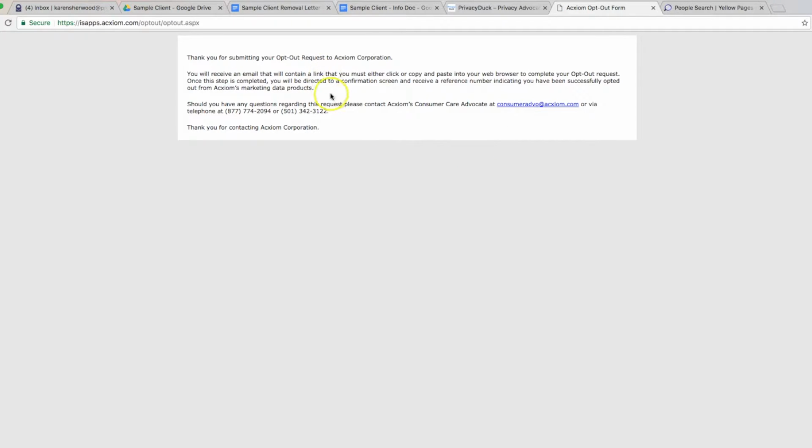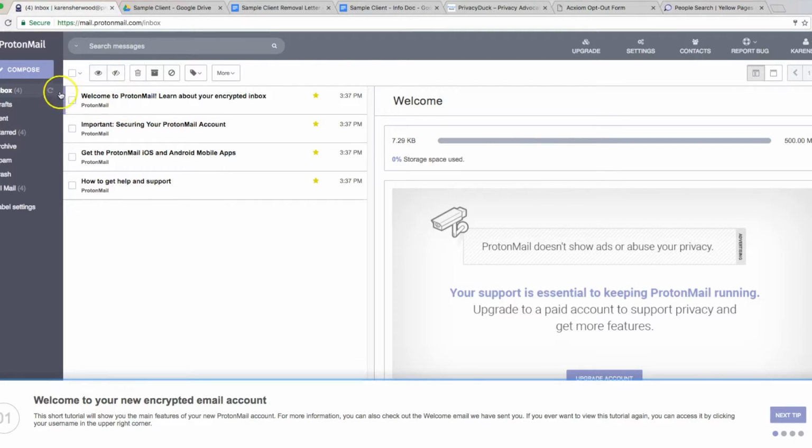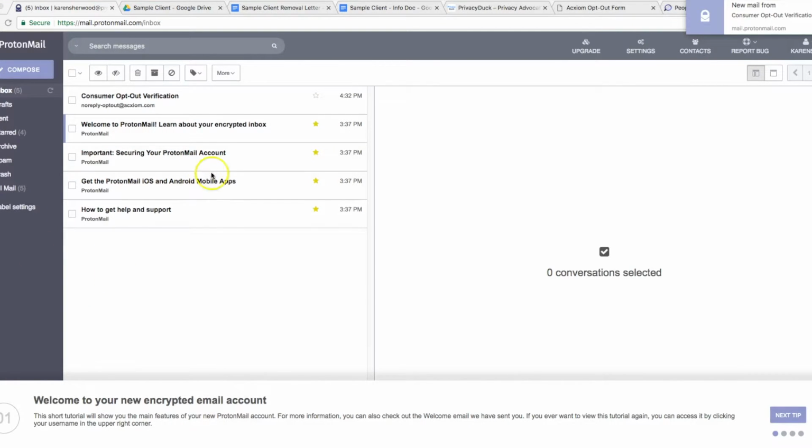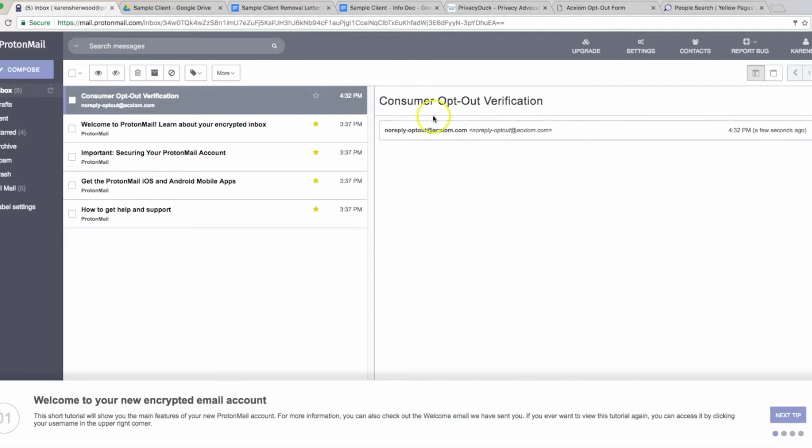And there you go. So you'll see that you're going to be getting a confirmation email sent to you in a couple minutes, which usually comes pretty fast, but we'll see where it's at here. And once we get that, we'll go ahead and click on that link. Okay, it takes us about 1 minute here, but we found that. So the link will look like this. The email will say consumer opt-out verification. It will come from no-reply-optout at acxiom.com. So go ahead and click on that.